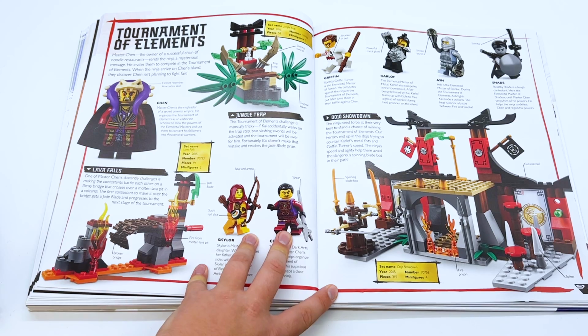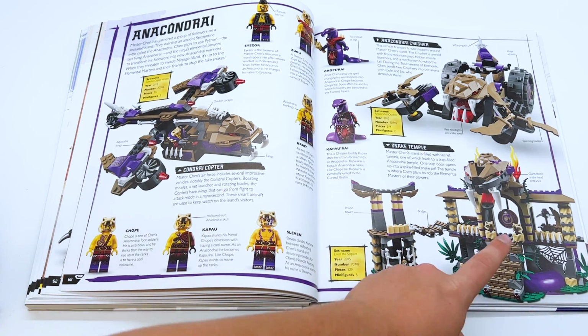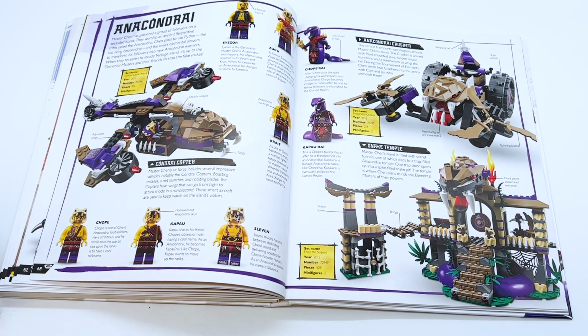Tournament of Elements, Elemental Masters. There's my boy right there, Griffin Turner, as well as the Anaconda Cultist. This is another set I really want to get. Tournament is probably my favorite season of the show, but I never got this set. But I really want to get it one day.